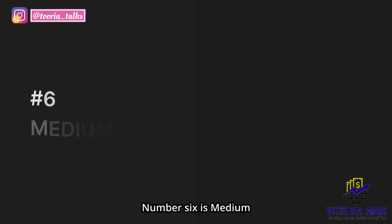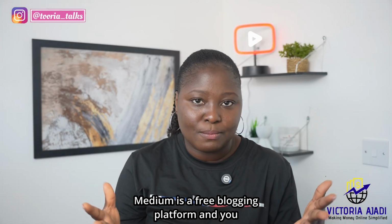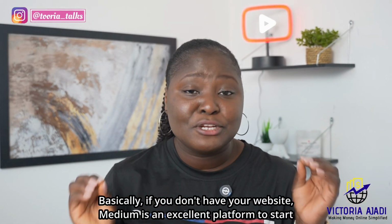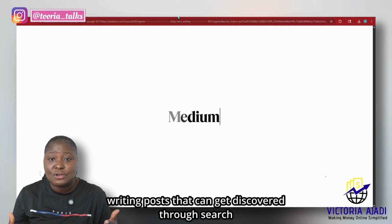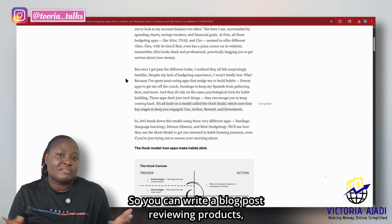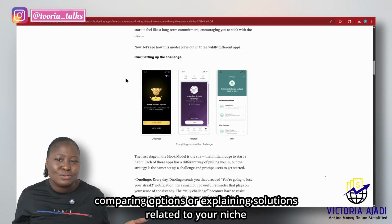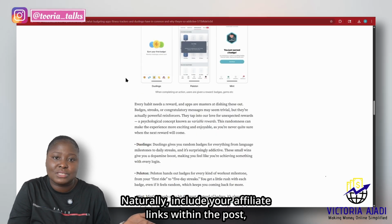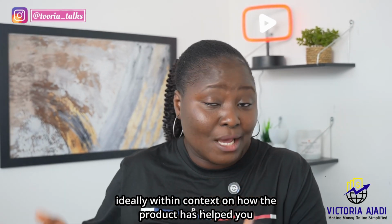Number 6 is Medium. So Medium is a free blogging platform and you can use it for affiliate traffic if done right. So basically, if you don't have a website, Medium is an excellent platform to start writing posts that can get discovered through search. So you can write a blog post reviewing products, comparing options, or explaining solutions related to your niche. Naturally, include your affiliate links within the post, ideally within context on how the product has helped you.